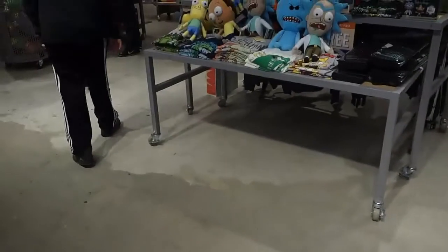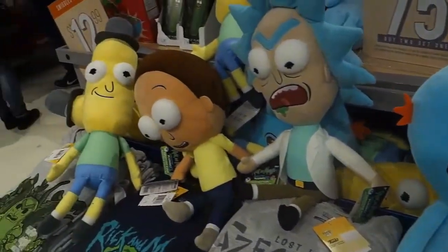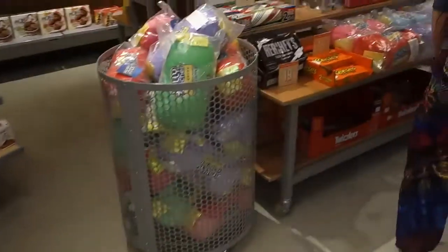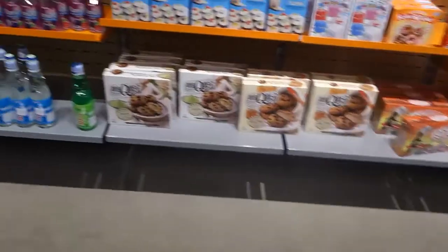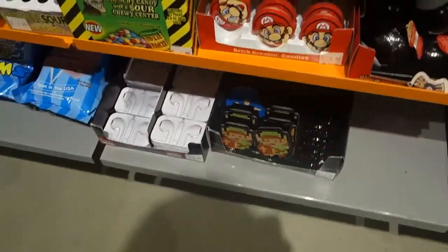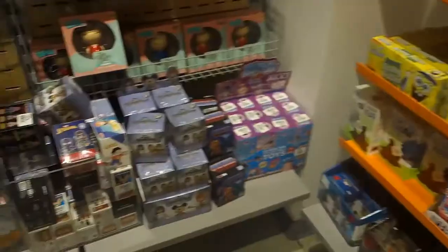Here is FYE, aka the place that has Rick and Morty stuff. Oh, they also have Strawberry Smiggles, and DVDs and Blu-rays. They also have tons of candies. Ooh, they have those candy machines. They also have some of the Mario-related candies. Yeah, candies.